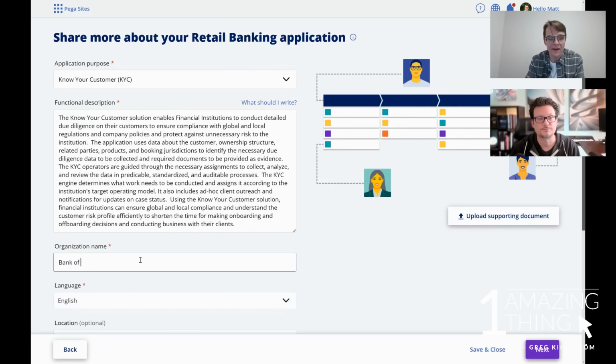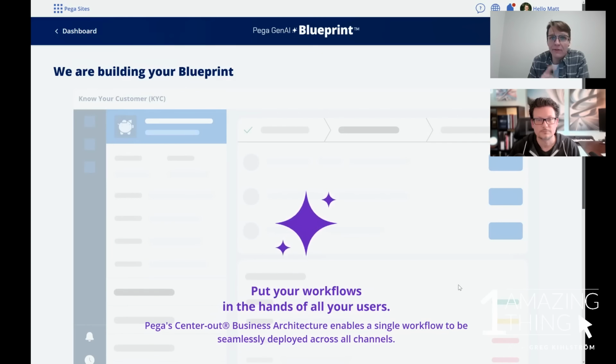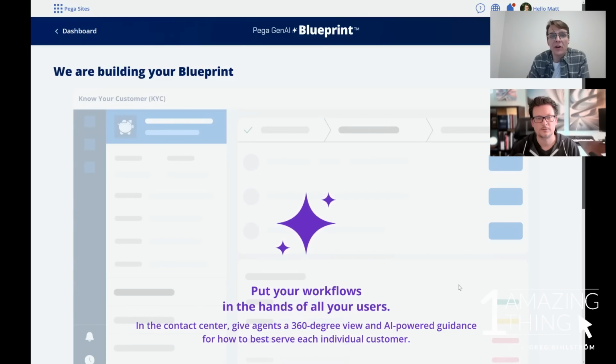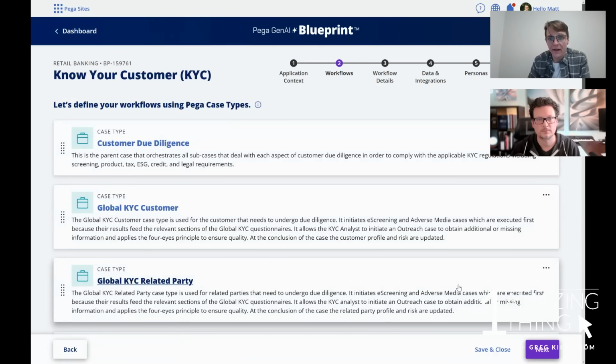And based on the requirements that I pass in here, our generative AI engine is going to look through a library of hundreds of best practice workflows that we've encoded based on that history of working with large enterprises. And it's going to supplement it with the knowledge that's baked into the leading generative AI models. And it's going to give me a starting point for an entire application. So it's going to pull back all of the workflows that I might need as part of a customer onboarding solution. It's going to pull back the data model, at least a starting point for me. What are the entities that I'm going to have to capture as part of the solution? And it's going to pull back personas.